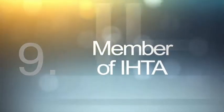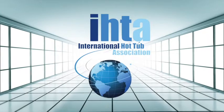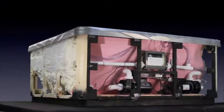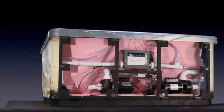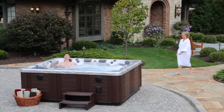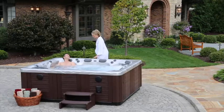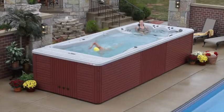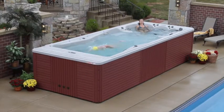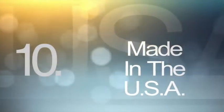Member of the IHTA. The International Hot Tub Association is a trade association of leading spa manufacturers, suppliers, and retailers. The IHTA works behind the scenes to ensure that hot tubs are built to applicable safety and energy standards. In addition, they work to protect both consumers and industry members from unnecessary government regulations. Also, the IHTA is a great source of information on the health benefits of hot tubs and swim spas. We are better together.